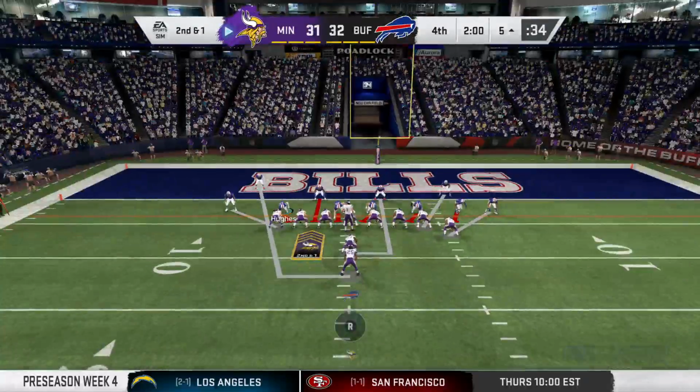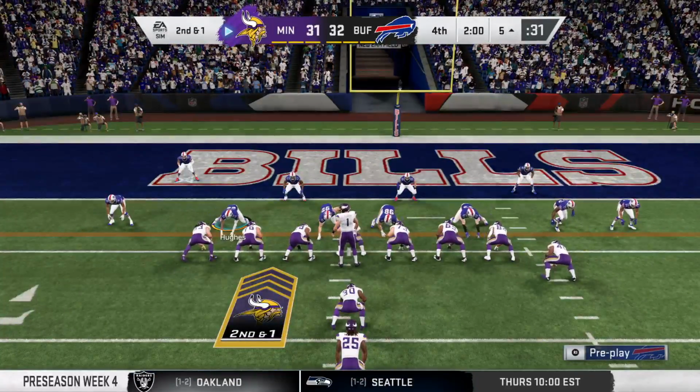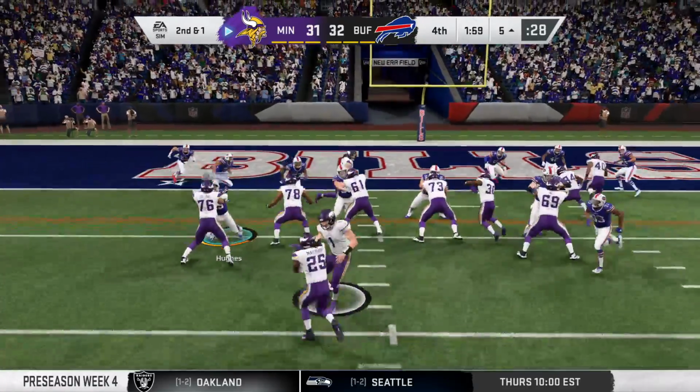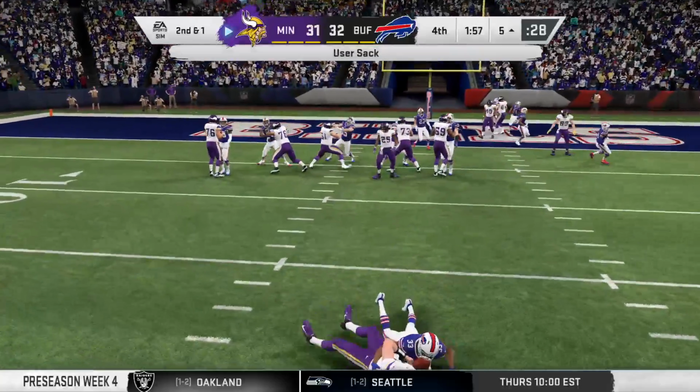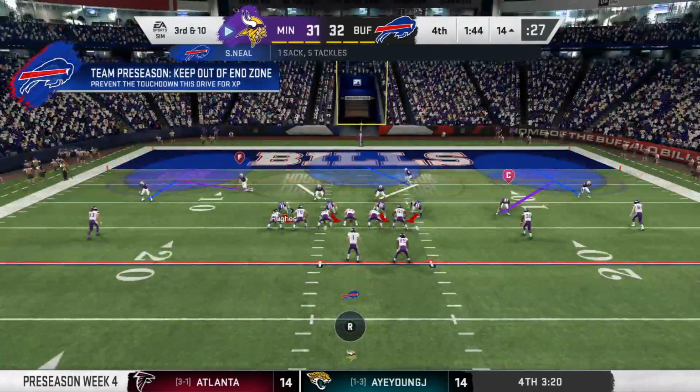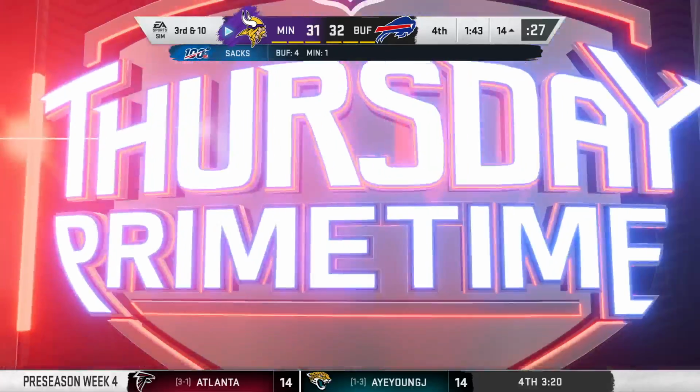So the Vikings are in possession of the football as we get you reset. They come up on a 2nd down now in a game that looks like it's going to go down to the wire. And he can't get a throw off. He's taken down. What a huge play at this point in the game.